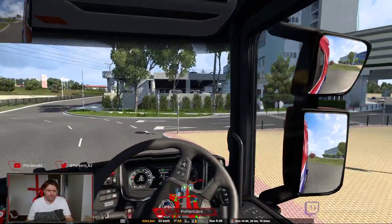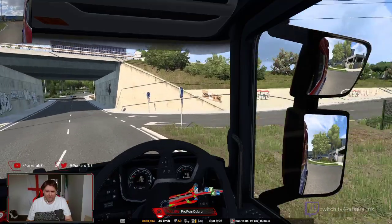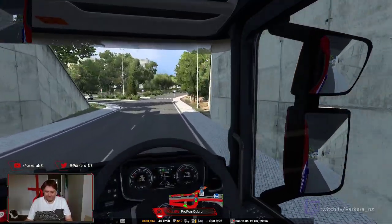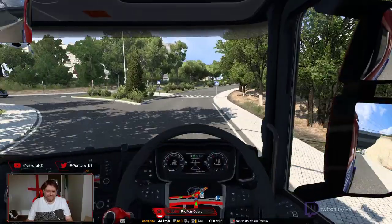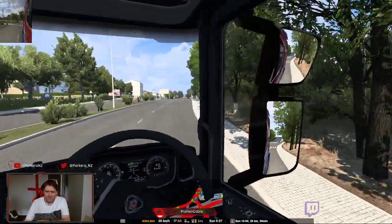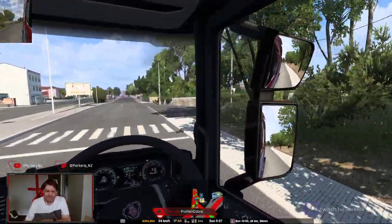We'll just follow this around. I do like these little touches you see in Iberia, the graffiti and things. I just think it's cool. Keep right, and then turn right. Okay, so we're up here. We're going to come up into a recruitment agency. So it is a recruitment agency.